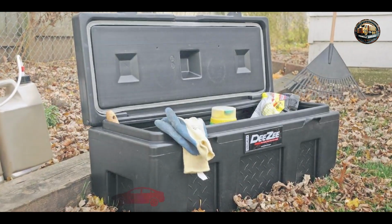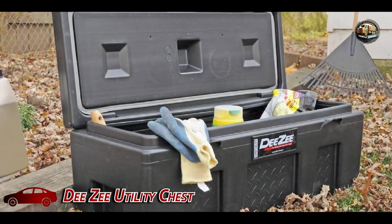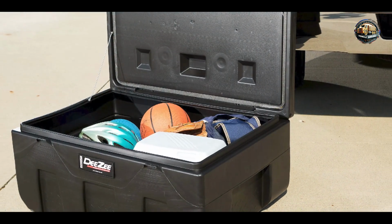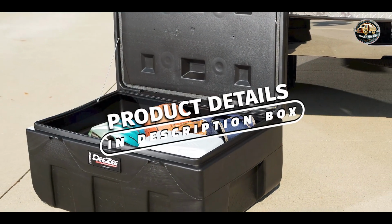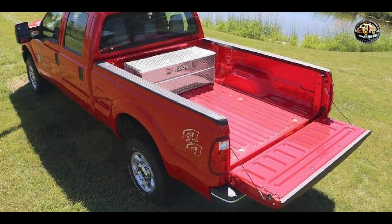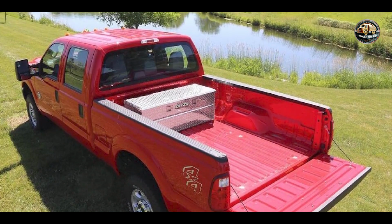In the second spot, we have the Dee Zee Utility Chest. Next up, we have the Dee Zee Utility Chest, a versatile storage solution designed to keep your gear organized and accessible wherever your adventures take you. With its rugged construction and innovative features, this toolbox is sure to become an essential companion for any truck owner.